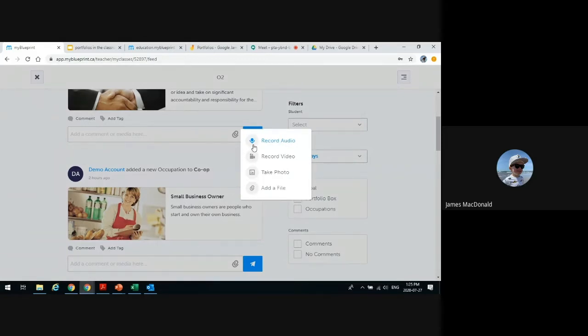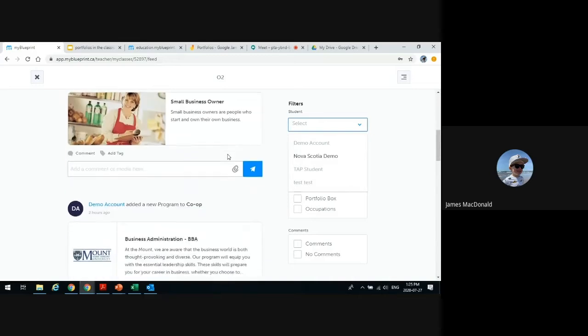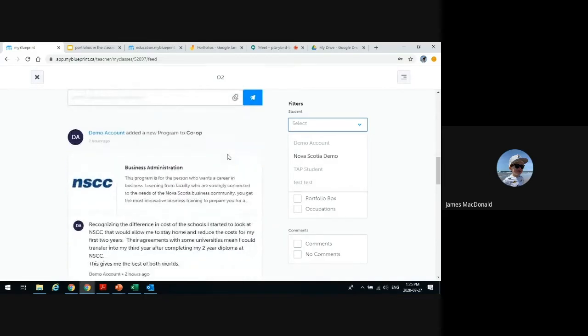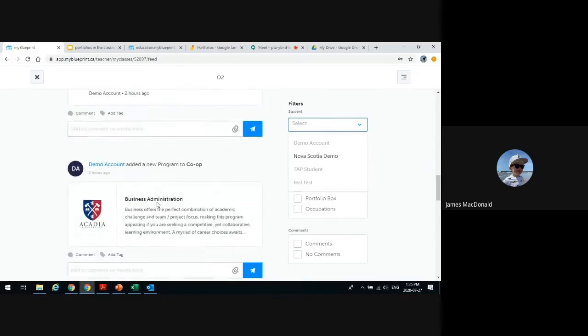If I'm tired of typing, or I type really slow, you can record a little audio clip for them. It's not text-to-speech, just an audio clip. You can record a video, take a photo or upload a photo, or add a file. If you want to add a document or a link that gives some more context, you can. I can filter it directly by student to see what they've done. If I want to tag it to help clarify it a little bit, I can do that as well.